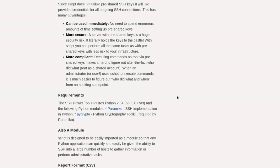So it's very nice. It's called SSH Power Tool. I have a link in the show notes. It's hosted on Google Code right now, and it does require Python and obviously SSH and the Python Crypto Toolkit as well. So that is my pick for the desktop. Excellent. I like it. I'm going to end up using it.